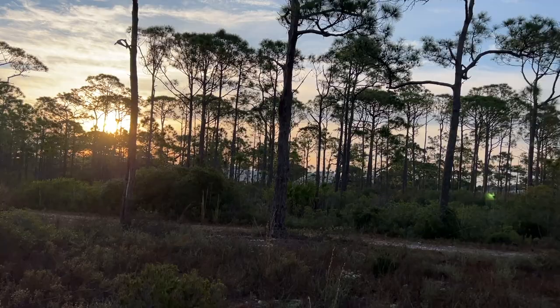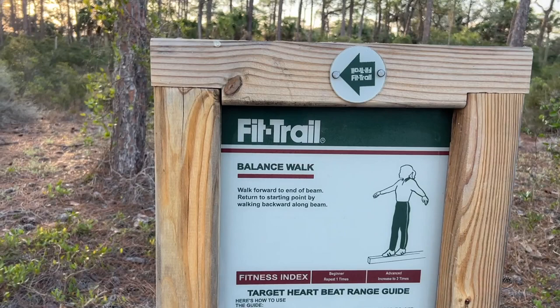The campground is located approximately 4 miles from the ranger station and features 60 campsites with water, electric, a central dump station, and 2 bathhouses.